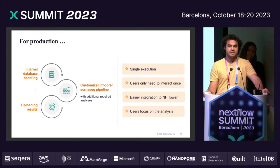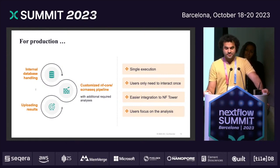But yeah, now the actual way of executing it is way easier for the client, because instead of all those manual steps, they can just go to the pipeline and say, I want to analyze study 100. Then it knows how to figure that out.